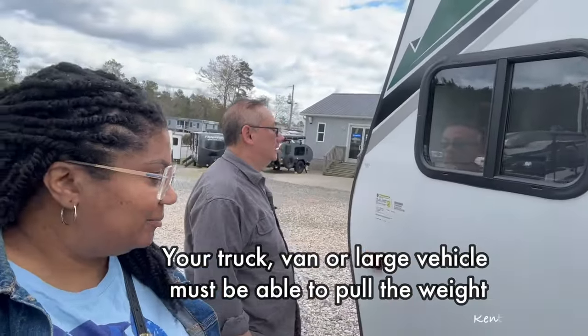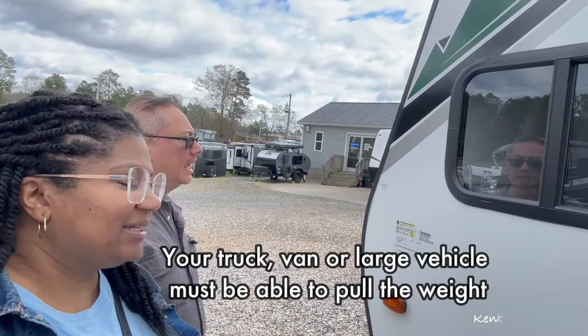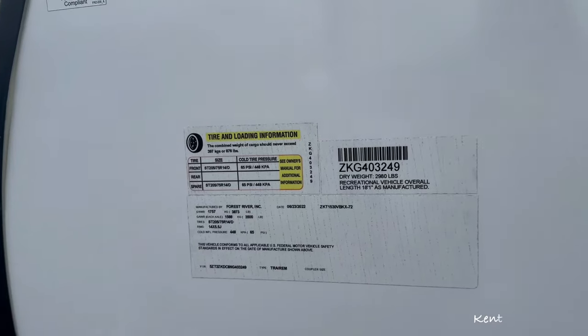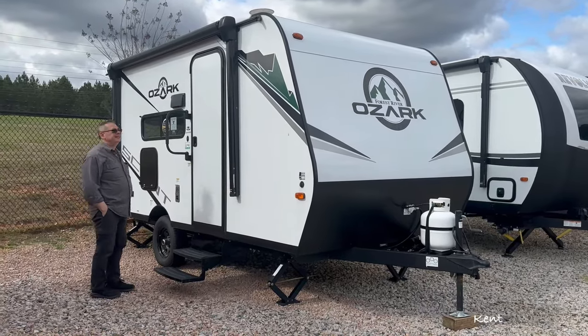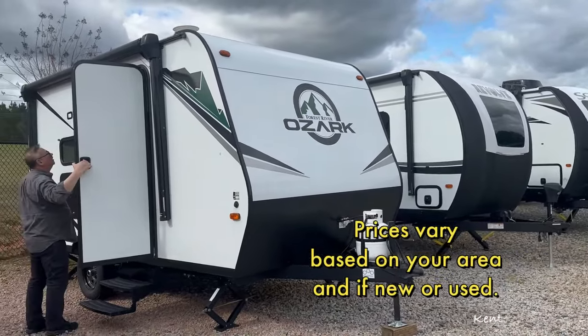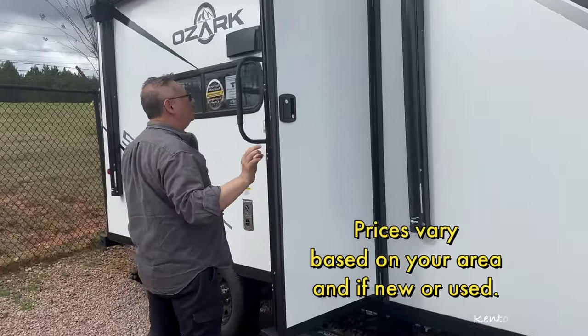Okay, so the length is 18 feet. Yeah, 18 feet. The weight is 3,000 pounds. That's about the maximum towing the minivan would be able to pull. Yeah, the minivan towing safely is like 3,500, if I'm not mistaken. These are the ones that run for about 20 to 23,000. Oh, wait, it's open? Let's go in.